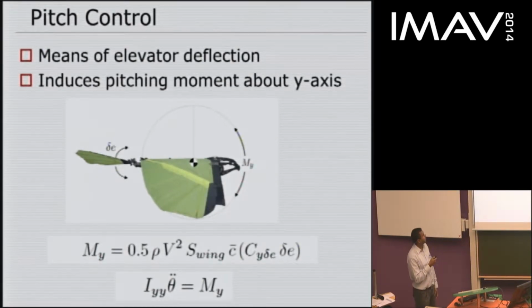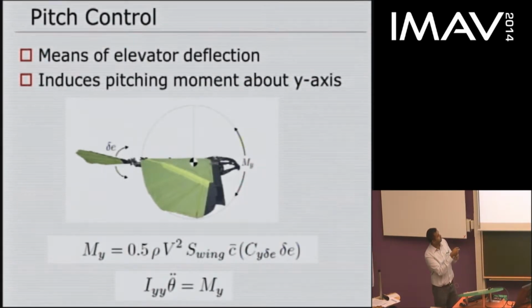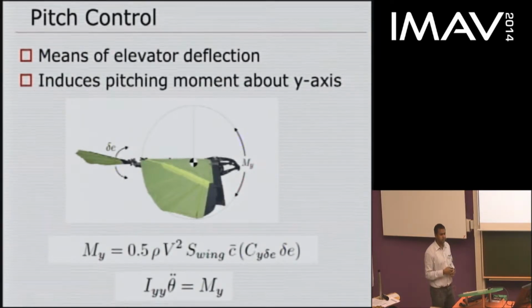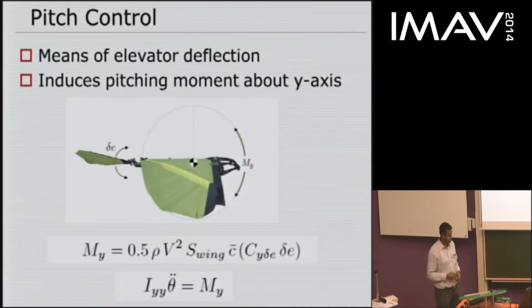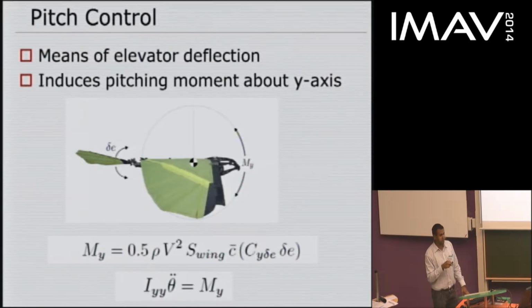For pitch control, we use this tail as an elevator. When it deflects up and down, it creates a moment about the center of gravity. The theoretical value of that moment can directly be deduced from fluid dynamics. This equation is very common, and that's the angular acceleration. These are the theoretical equations. We can use the sensors to get the data directly, so we can use the gyroscopes to get the pitch angle, with which we can get the accelerations.